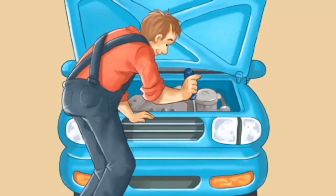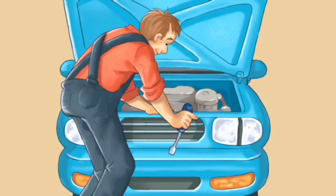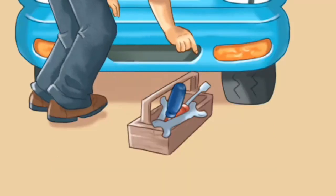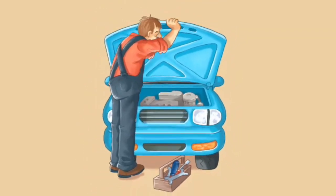Jack's a mechanic, a very good mechanic. He fixes cars all day.